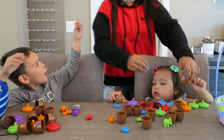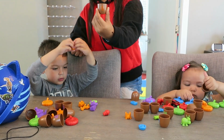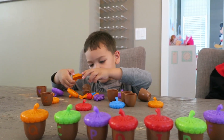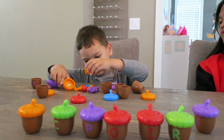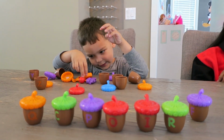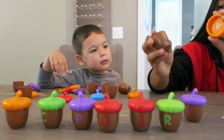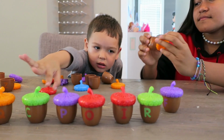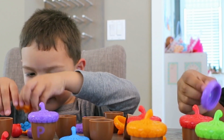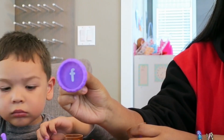I got the boat. Whoa, you got a boat for letter B. What letter, Tosh? B. B is for taxi. B is for van. Van. Let's show. See? V is for van. By the way, there's letters on the cover.